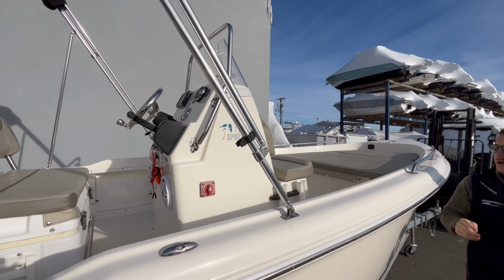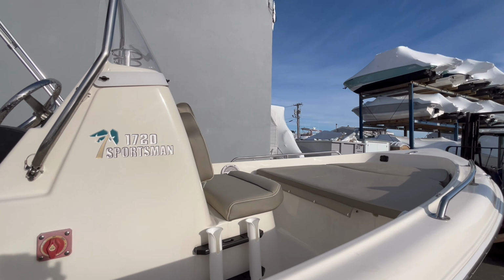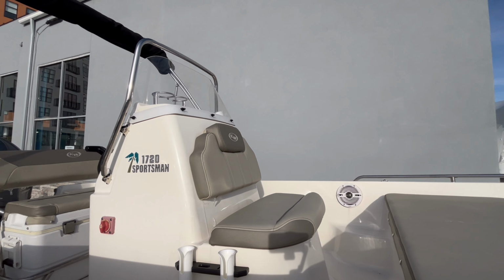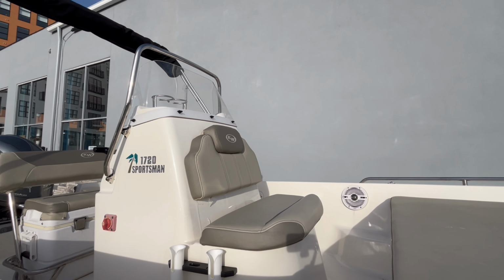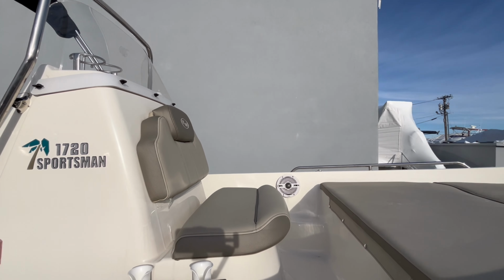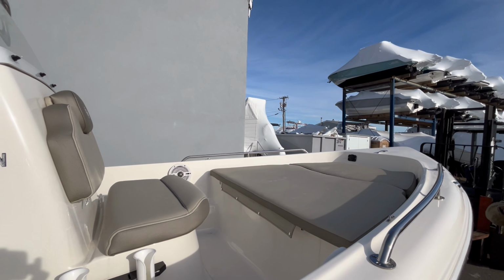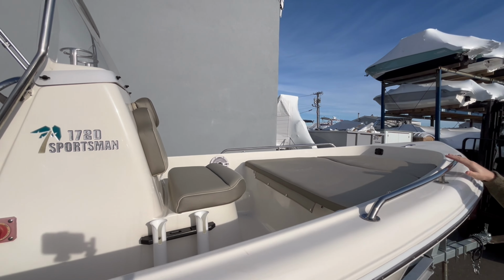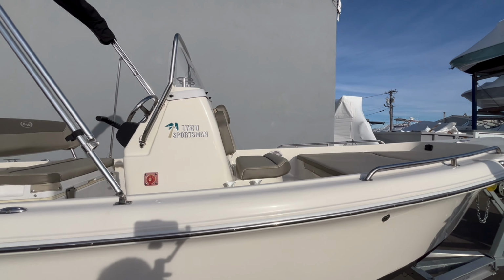As we move forward, we check out the forward seat on that console. There is storage underneath. There's also 2 rod holders on each side of that forward seat. We have the bow cushion as well with our anchor hatch right there. We have grab rails on top of the gunnels.